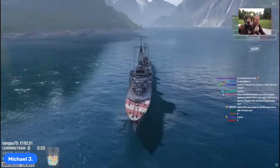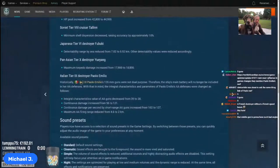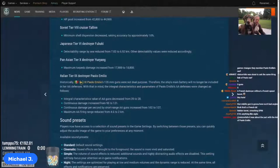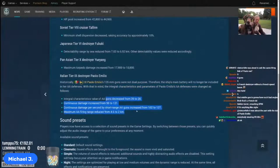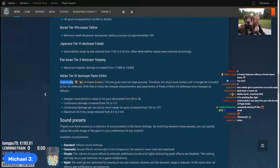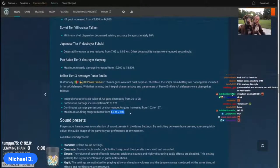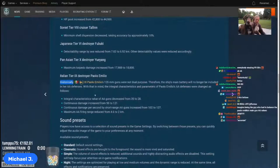Game changes, they mentioned an Earth. Do they really? That changes. Oh, here. Italian destroyer Paolo Emilio. Historically, these guns were not all-purpose. Therefore, the ship's main battery will no longer be included in her AA defenses. Yeah. The maximum AA firing range reduced from 4.6 to 2 kilometers. Historically. Oh my god. Like, the AA was already sad, and now it's tragic. 2km AA, historically. Imagine using historically.